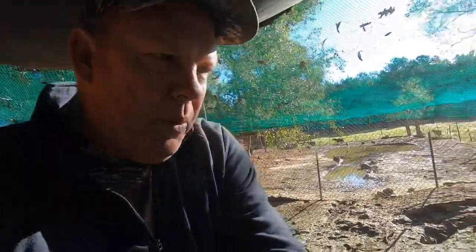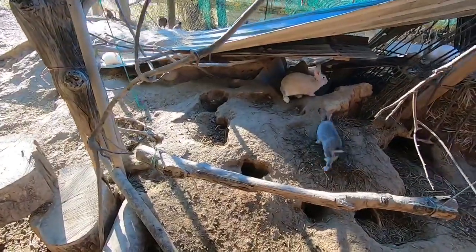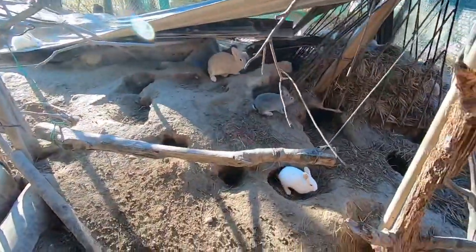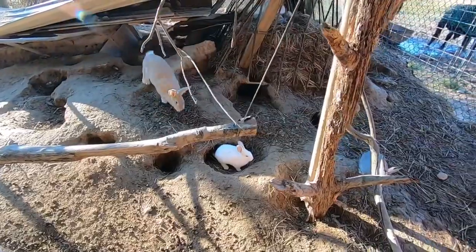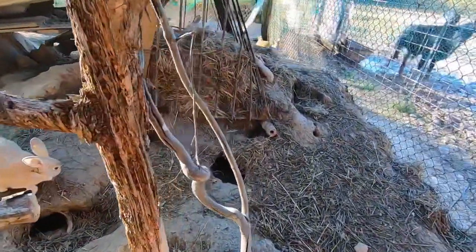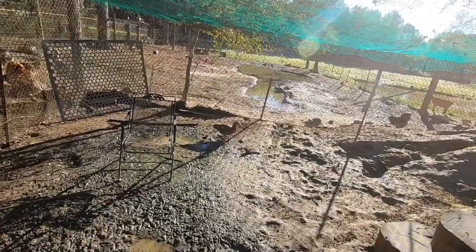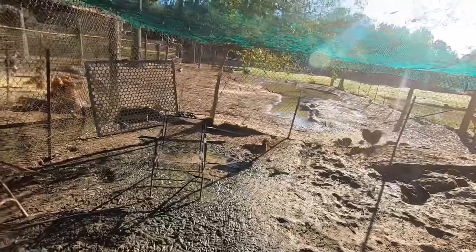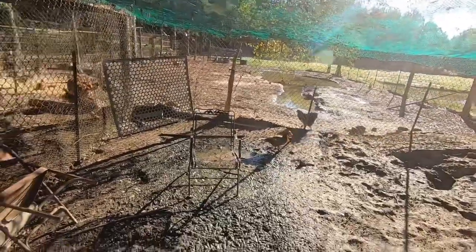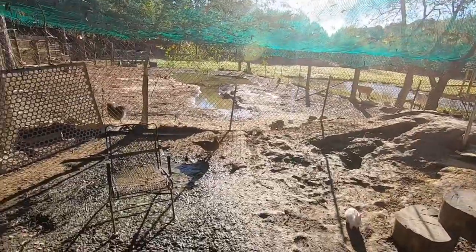Oh, there's holes everywhere in here. See that little rabbit just come out of that hole? There ain't no telling where she's at. Well, I got two more goats I gotta go feed over there. It's a courier. And Doris is over there in the other pen. I'm gonna run over there and go feed her.